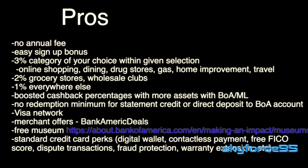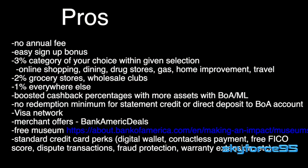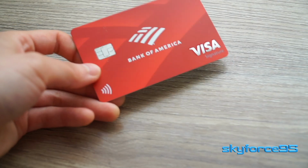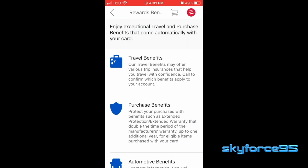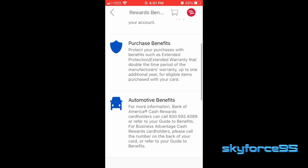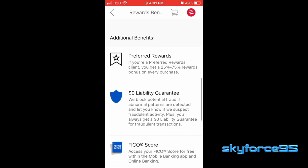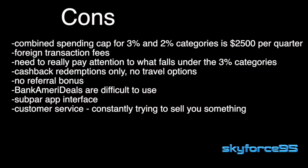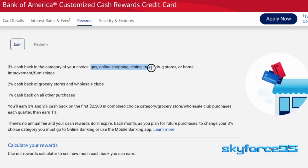And then there are a couple other standard perks that you would get with a credit card from a major bank, including the ability to dispute a transaction straight from the app, contactless payment, digital wallet, fraud protection, free card replacement, etc., etc. You can look at their terms and conditions yourself on their website, and they do change from time to time, so I don't want to lock it in stone in this video. But let's go ahead and move on to the cons. So once again, the 3% and 2% categories have a spend cap of $2,500 per quarter.